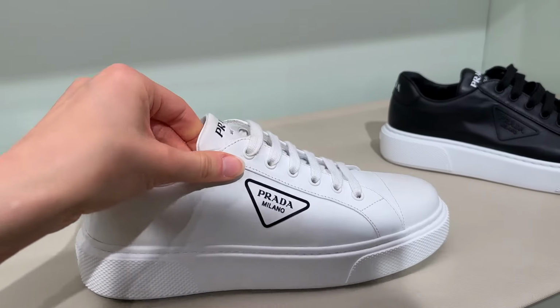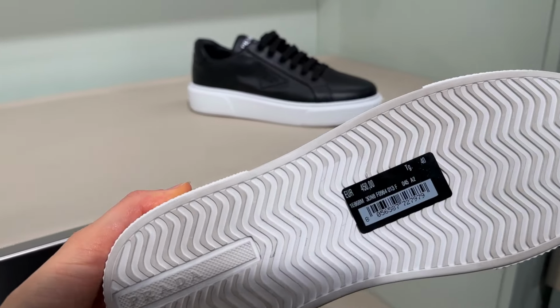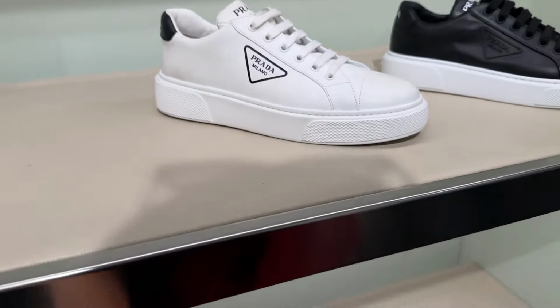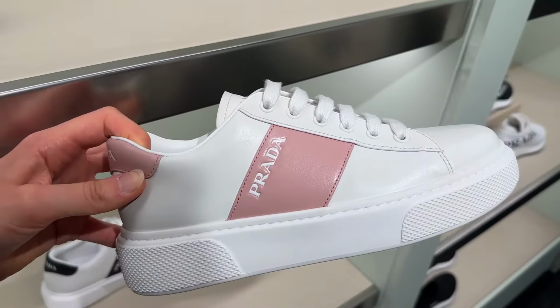I always skip out on shoes, but let's look at some shoes. Aren't these men's? No, that's a 40, so women's, but quite chunky. So they do have some very basic shoes right here. Those are a nylon material.